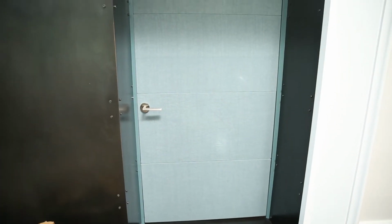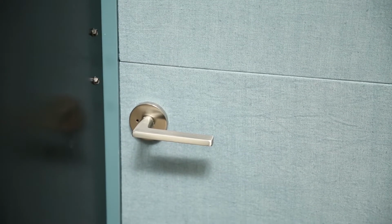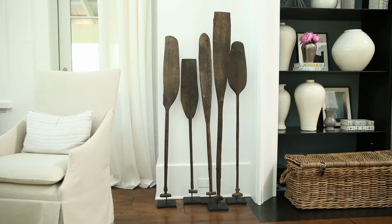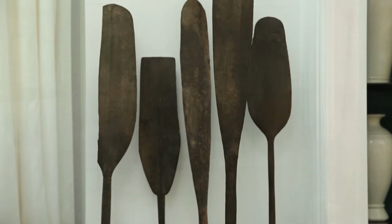The door to the master bedroom sits to the right of the fireplace, and Suzanne decided to upholster the door with a dark slate-colored linen. And there's also a collection of standing oars that at first glance look a little bit like sculpture, but then have again the nod to this being a house by the water.